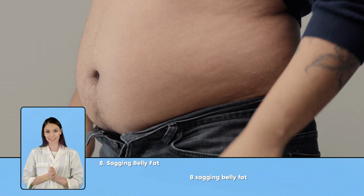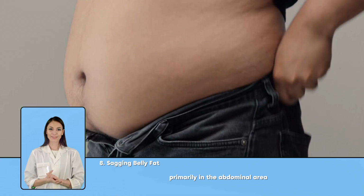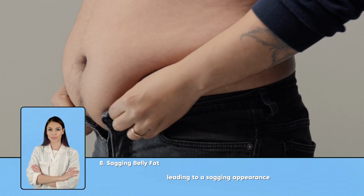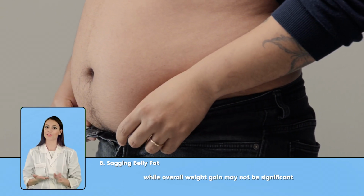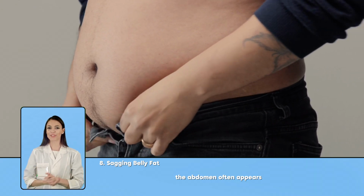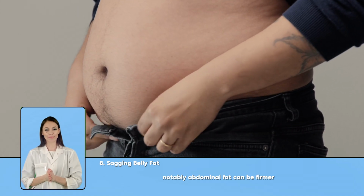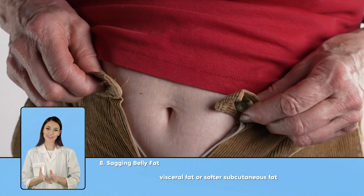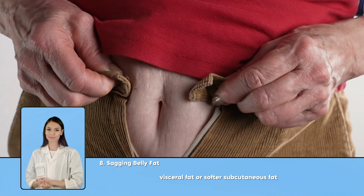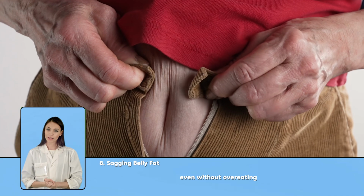8. Sagging belly fat. Excess fat tends to accumulate primarily in the abdominal area, leading to a sagging appearance and affecting aesthetics. While overall weight gain may not be significant, the abdomen often appears larger than other areas of the body. Notably, abdominal fat can be firmer, visceral fat, or softer, subcutaneous fat. It's common to experience weight gain in the abdomen, even without overeating.